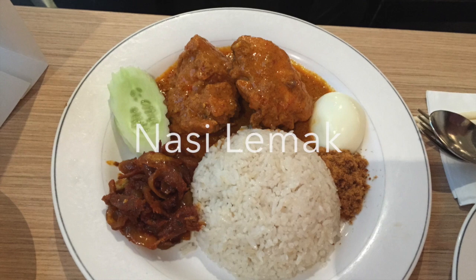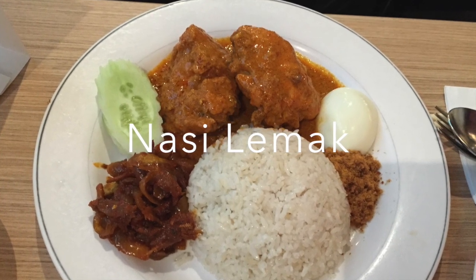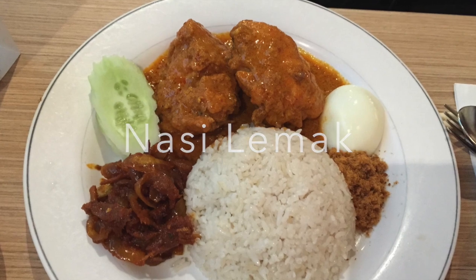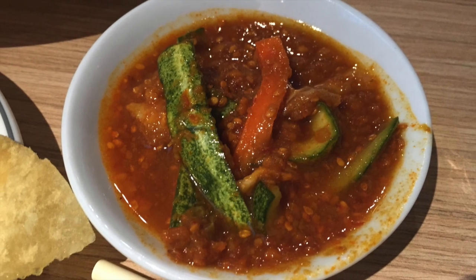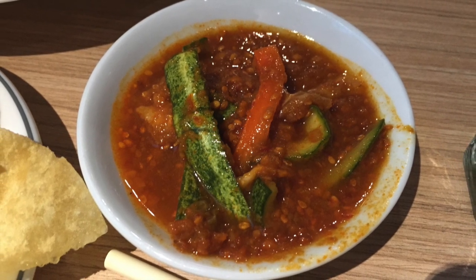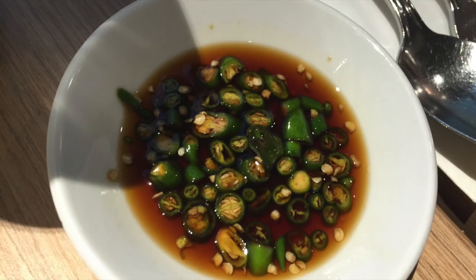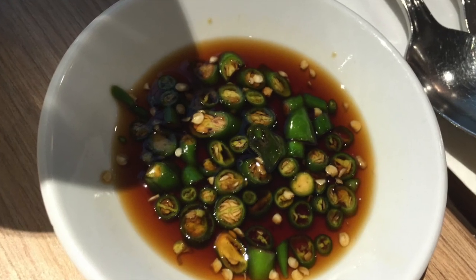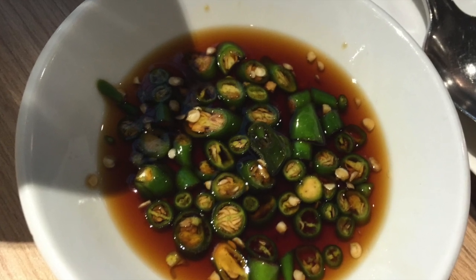One of the traditional dishes is nasi lemak, which is rice cooked in coconut milk. This is a cold snack side dish, has cucumber and other peppers. You'd also have small chilies, usually on the side with most of the dishes. These are pretty good and nice and hot.